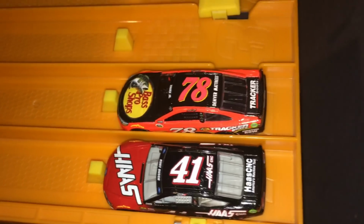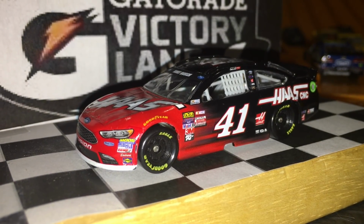Truex got the light. Here we go again. Kurt Busch with the early lead. Truex comes back, but it says Kurt Busch won. The finish line does. But you can see clearly Truex had the lead. We're re-racing again. Absolute pandemonium here at Charlotte. Third tries the charm, and it looks like Kurt Busch is going to get it done and get the win.